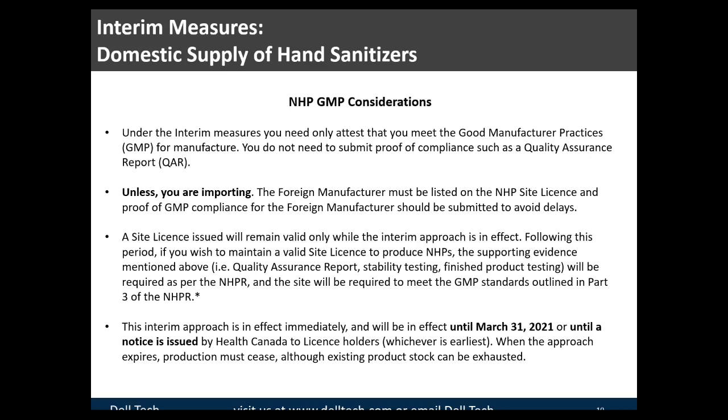But if you put in an application citing a foreign supplier without that proof of GMP, it's going to slow things down, and there are going to be questions about it. You have to keep in mind as well, the site license that gets issued on the interim measures will remain valid only during this pandemic response. Following this period, if you want to keep your site license, then you'll have to put in the supporting information for GMP, including the quality assurance report, SOPs, and forms and documents.